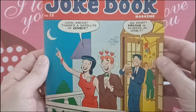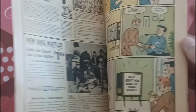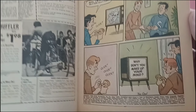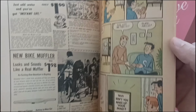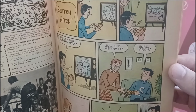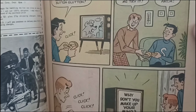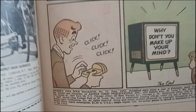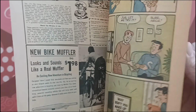Most of the artwork in Archie was completed by Stan Goldberg and Dan DeCarlo. Stan Goldberg sometimes wrote Stan G in the books there. And this is cute. It's the introduction of the clicker, the remote control. And this is June 1963. So, right as the cover says, that's the advent of the remote control.